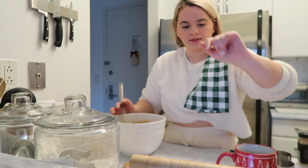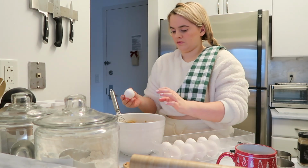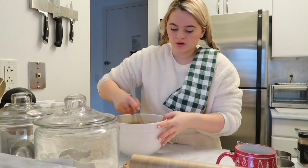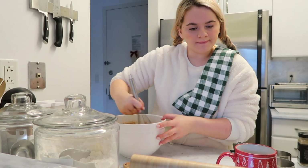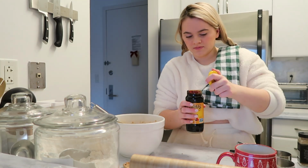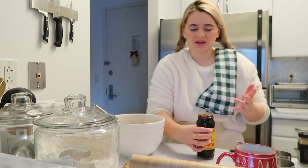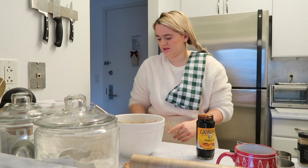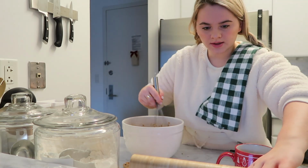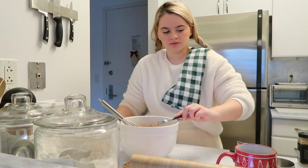Add in egg, molasses, and vanilla. Only 1 egg. Whisk in the egg. Molasses, 1/2 cup of molasses. Wow. I've never used molasses before. I thought it would smell better. That is not how I thought molasses smelled. Okay, molasses and vanilla, 1.5 teaspoons.